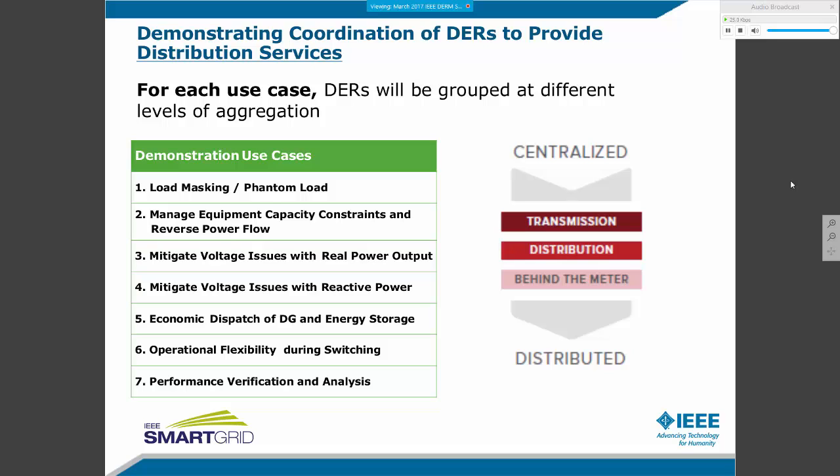So particularly around solar, distributed solar, solving the load masking issue, or visualizing the load masking issue, so they can see what is not just the expected net load on the system, but also the gross load in case we lose the PV.